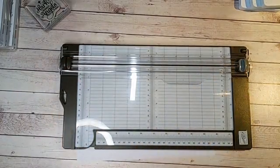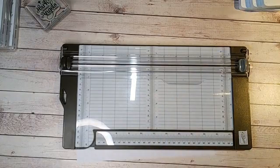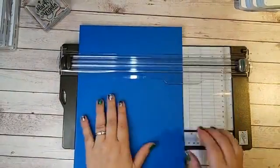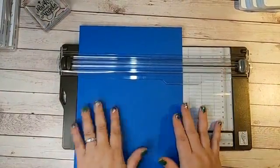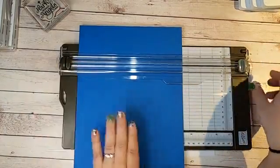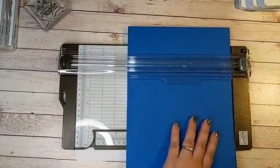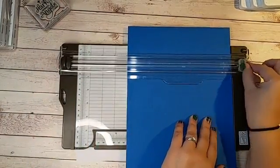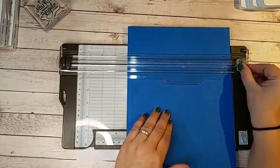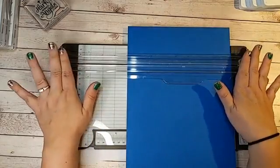So if I put a piece of paper in here, just got some handy right here, and I know I'm going to be cutting my paper, look what happens to my paper. It is completely tucked away. Neither of these blades, depending on what side you're using, are going to get on your paper at all. They're going to be tucked out of the way, so you can use your trimmer or you can use your scorer without having to run into each other.